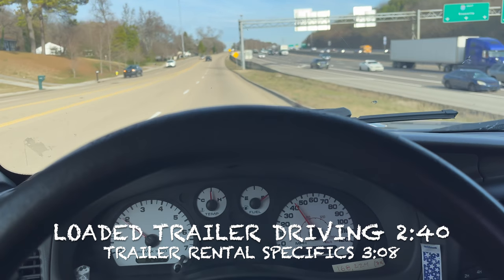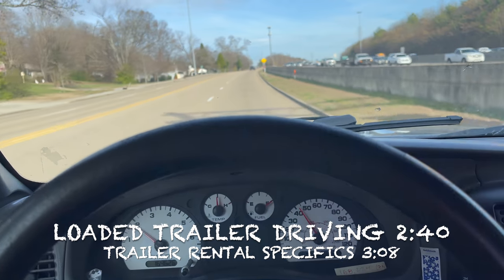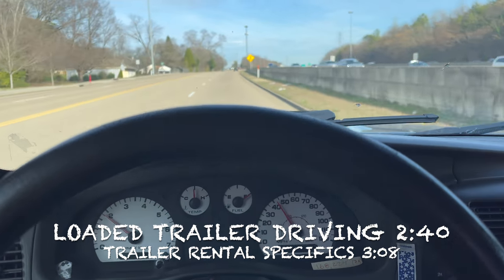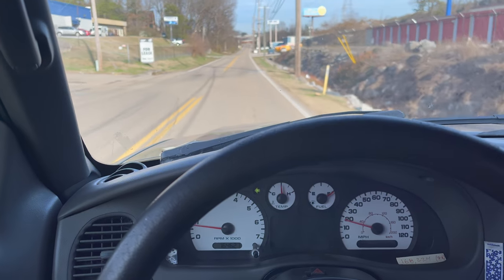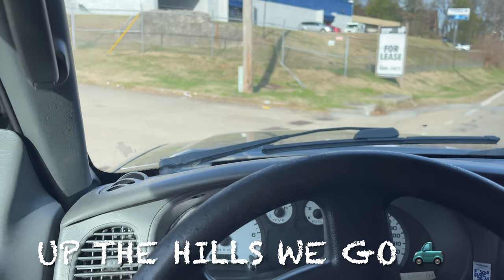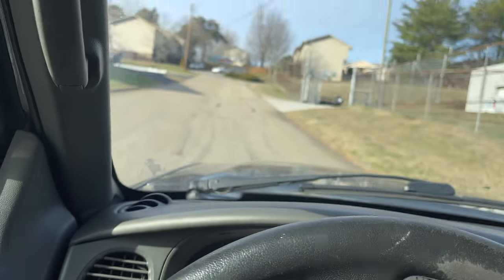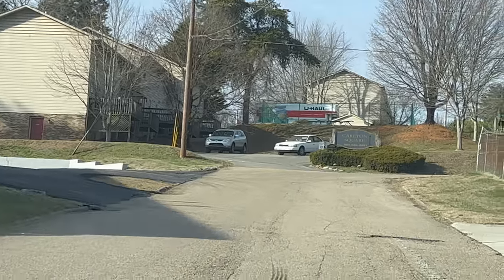I know this trailer is empty, but the Ranger is doing a great job already. U-Hauler.